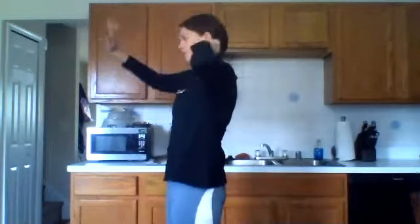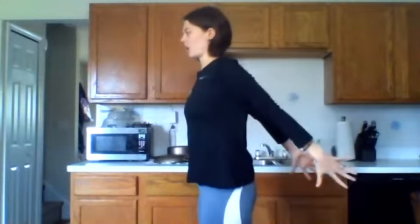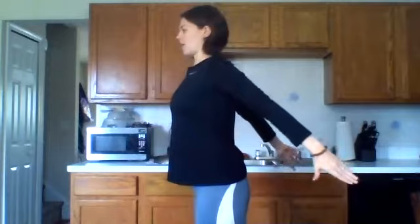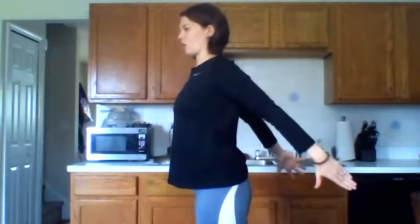Option number two, if we have a little bit of mobility in our shoulders, pretend you're squeezing a beach ball or some kind of object behind you, and make sure the chest is lifted up towards the ceiling. We're not going all the way back, but just a little bit of a lift, and then we're going to be pushing against that imaginary beach ball.